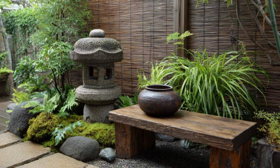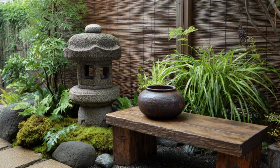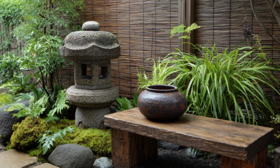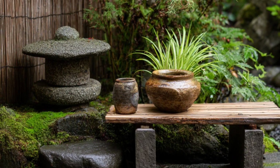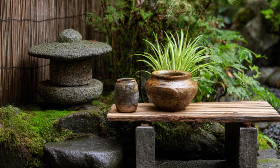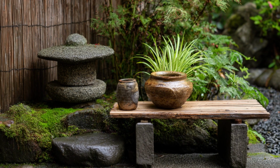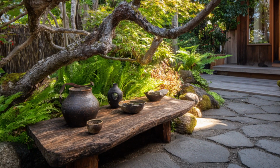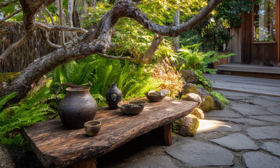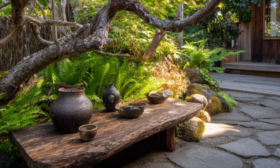Another way to embrace Wabi Sabi is through repurposed materials. An old ceramic pot with a chipped rim becomes a focal point when filled with sedges or left empty to collect fallen leaves. Weathered wood, a section of driftwood or an aged fence post, can lean naturally against a stone wall, its gray surface soft as velvet to the touch. These objects aren't decorated. They simply exist, carrying their history with dignity.